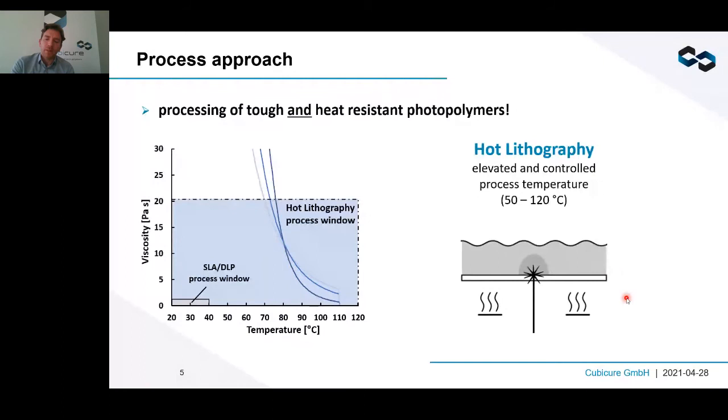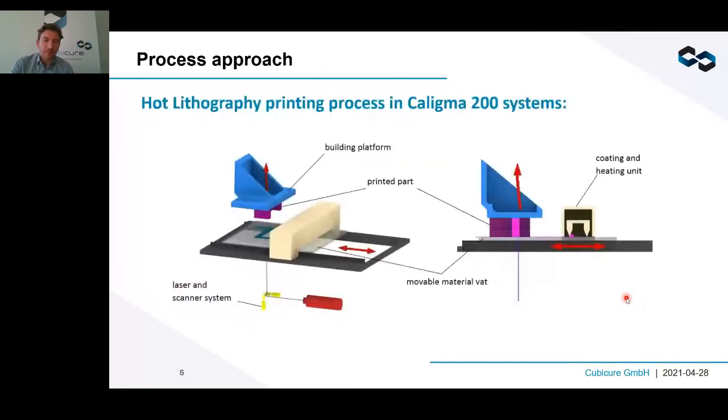And that's important because now with that high viscous resins, we can really generate performance polymers, which you would use for your applications. Here you see a short schematic how this is done in a Kaligma machine. So this can be done in different ways, but this is how it's done in a Kaligma machine. So you have a material wet, which is indicated here in the glass plane. In our case, the light information comes from below. You see it on the left side.